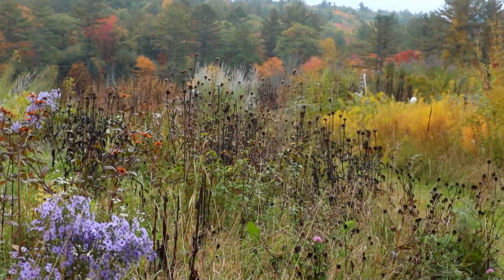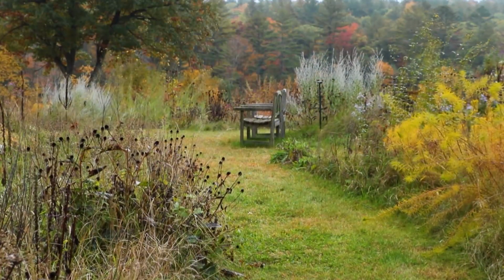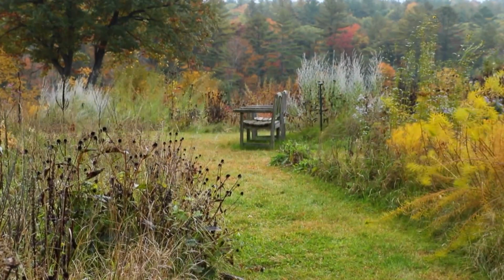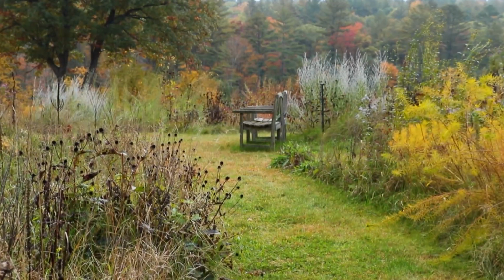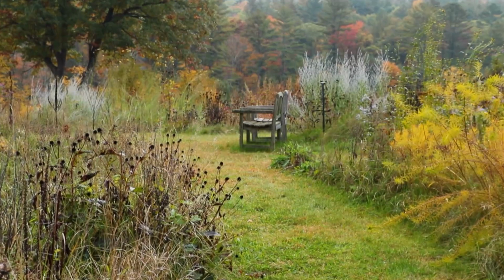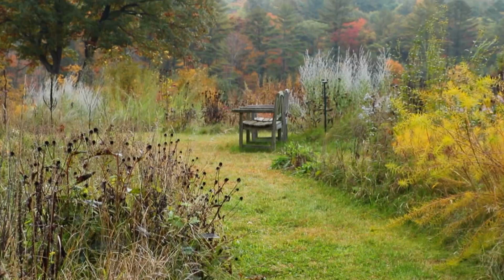So I've been watching what is able to survive in here and then trying to plant more of that and other things that I know are going to be tough enough to survive. And it's become a much more natural garden than the original idea for it. But I think I'm very pleased with the result.